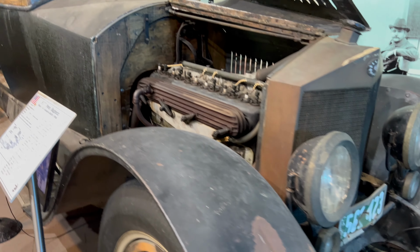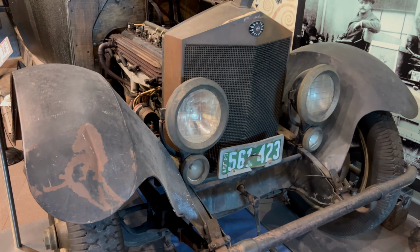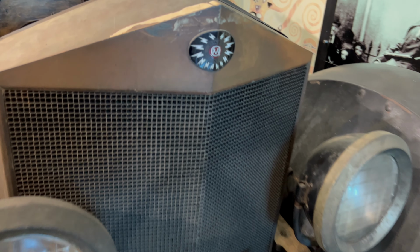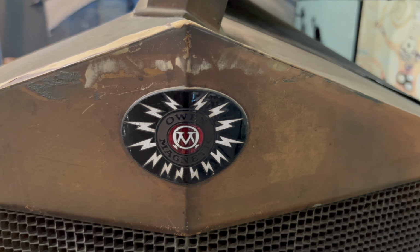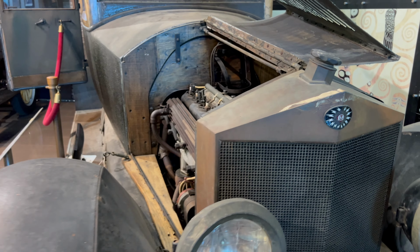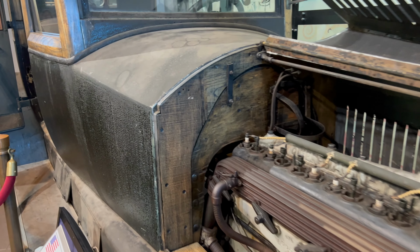Right. Yeah. When you say unrestored, this was obviously found somewhere. This is exactly how we found it. You know, and there's a real fascination to that also. Well, I like the fact that it's only original once. Right? It is. That's true. 100% right. And again, using a lot of wood mixed with metal for the body.